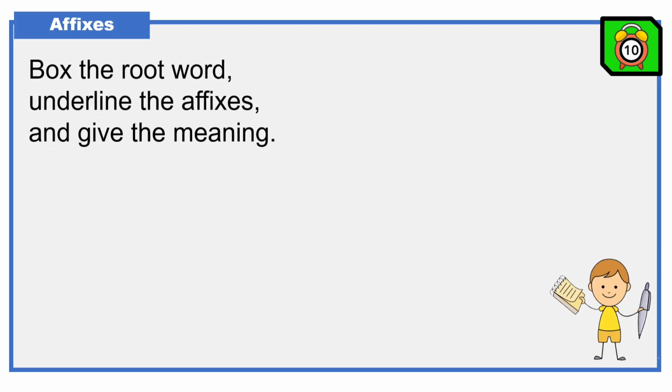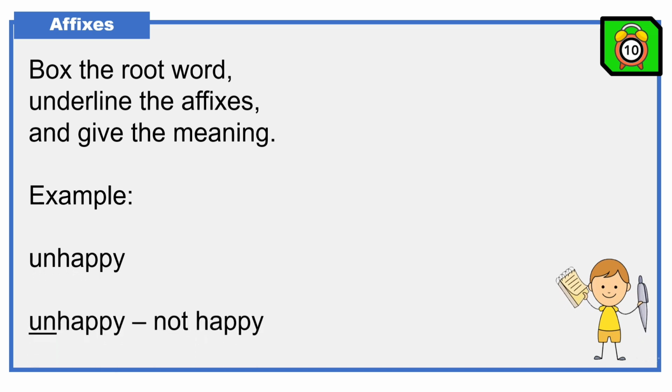Welcome to day 4. Now, let us try this part. Box the root word, underline the affixes, and give the meaning. For example, unhappy. You are going to underline un, and then you are going to write the meaning not happy, because un means not. Therefore, the meaning of the word unhappy is not happy.